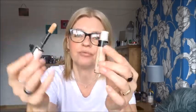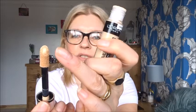So two products. Let's do the slightly worse one first, and this is the L'Oreal Infallible More Than Concealer. It was quite hard to find my shade, but I think I got there in the end and I got Cashmere 327. I so wanted to like this, really wanted to like it, because look how much product you get. Look at the size of that. Fantastic. You could almost use it as a foundation. It collects the product in the tip there, so you get loads on your spoolie.